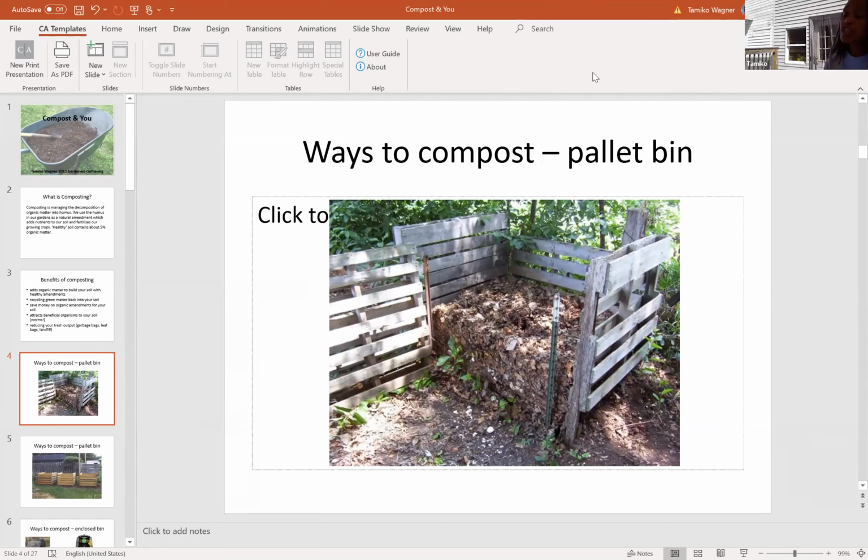You might line it with chicken wire because we're in the city. Well, I guess now that we're doing this virtually, you could be anywhere, but I am in the city. So I would line mine with chicken wire because we have rodents and bunnies and all sorts of things that can get into your compost. It doesn't necessarily bother me that they're in there, but they certainly scare me when they jump out. So I would rather just keep them out.